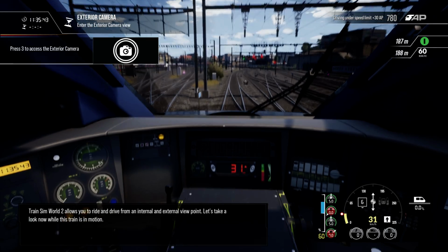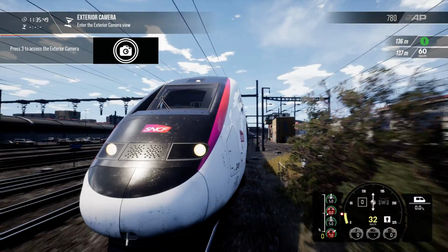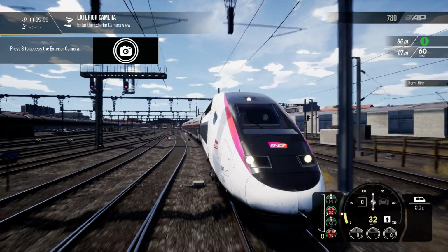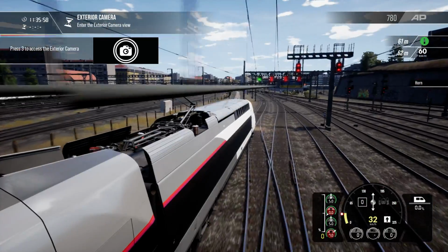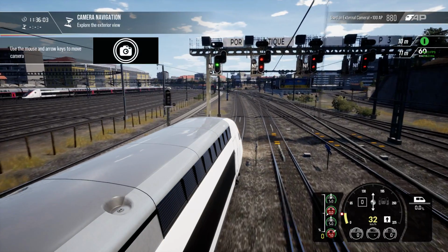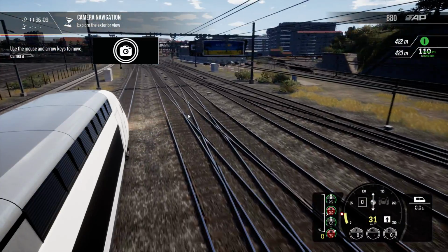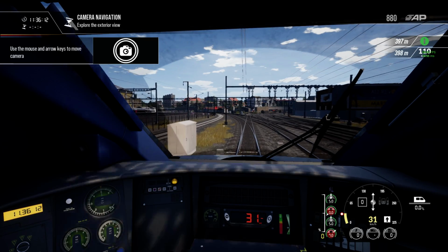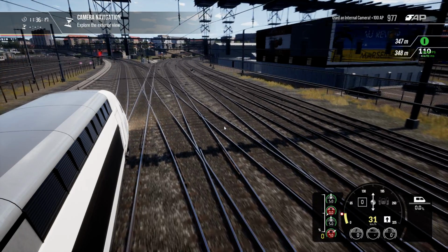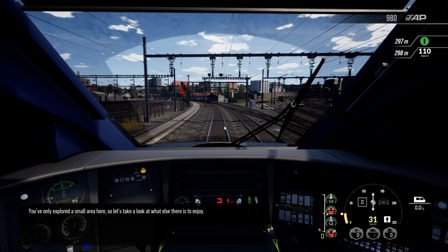TrainSim World 2 allows you to ride and drive from an internal and external viewpoint. Let's take a look now while the train is in motion. We've only explored a small area here, so let's take a look at what else there is to enjoy.